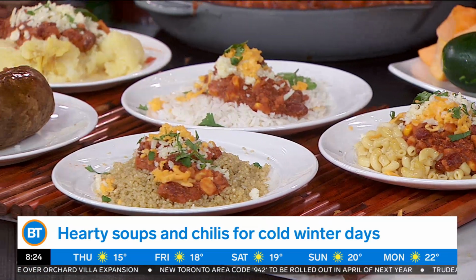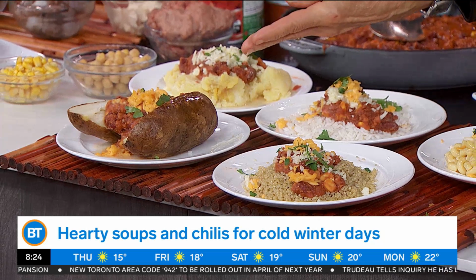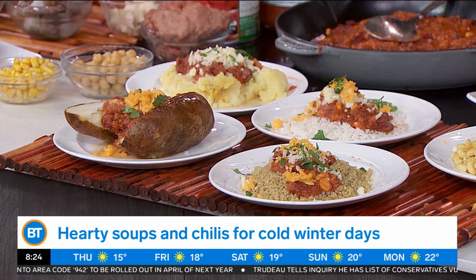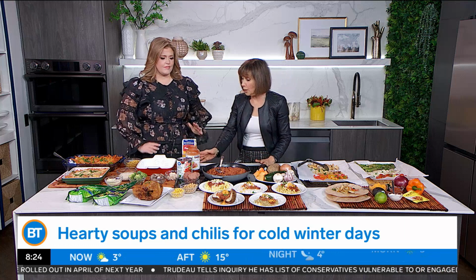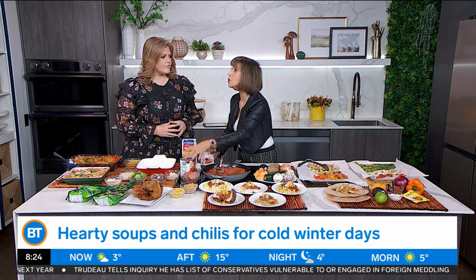What is it over? Yeah. So here, mashed potatoes. Rice. I cooked up a baked potato in the microwave. Perfect. Quinoa and pasta. And again, cheese, sour cream, salsa, whatever you want on it. And you can either use a jarred tomato sauce or canned tomatoes, all so affordable.